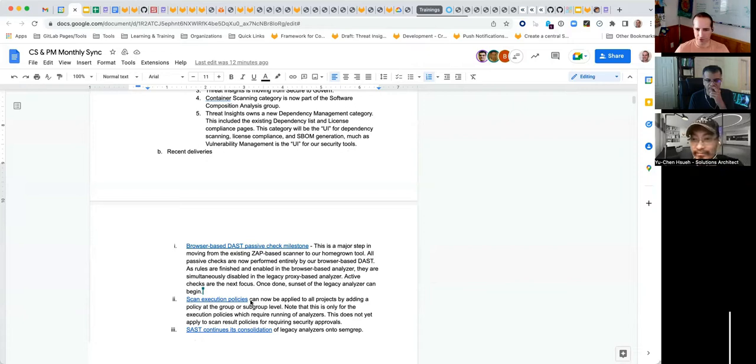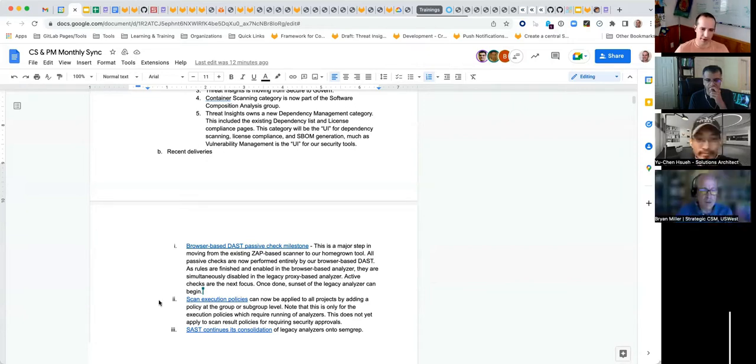All right, we have scan execution policies. As a reminder, these are the things that will allow you to force includes of some of our security analyzers inside of pipelines as effectively appended jobs to the existing pipeline configuration. These are now able to be applied to all projects underneath a group or a subgroup. So if you want to use that same policy or configuration over a wide range of projects inside of a single group, you can now do that. One thing to note, this is only for those execution policies. It does not yet apply to scan result policies, which are what you use to require security approvals.